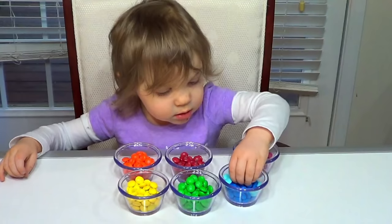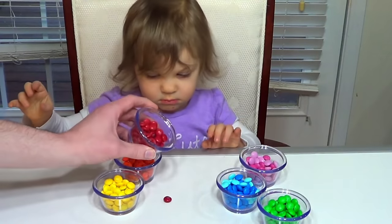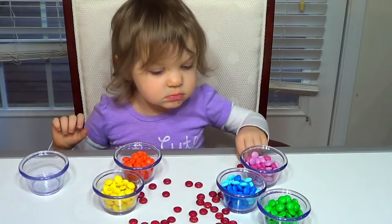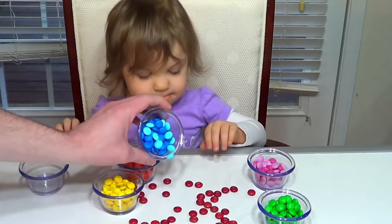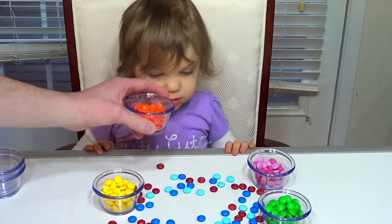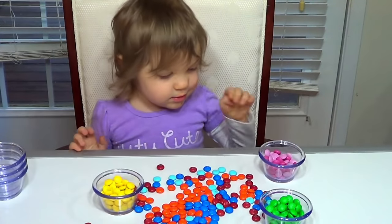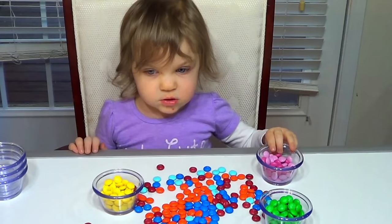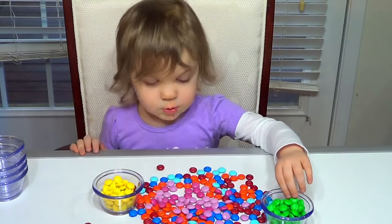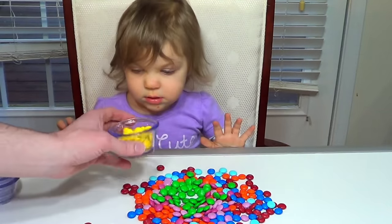You want to pour out a color? Another cup. Let's pour the colors out. Ready? Red. Can you do blue? Blue. Now what color? Orange. Orange. Woo. Now what color? Pink. Pink, you do it. Evie's turn. It's Daddy's turn. Now what color? Green. Green. Ready? Green. Last one. Yellow.